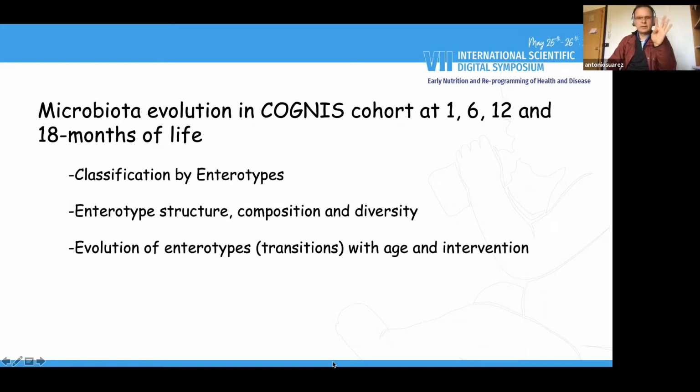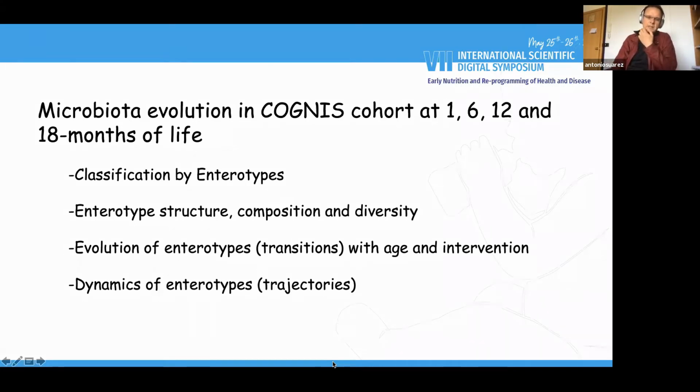We have four time points for each child, and we wanted to know whether the enterotypes changed during the evolution of the infants. And we tested it in connection with the time points, with the age and the intervention of the study. We studied also the dynamics. The dynamics, I will show you data on how case by case, the children evolved, changing their enterotypes. And that's what we call trajectories.